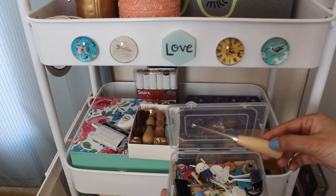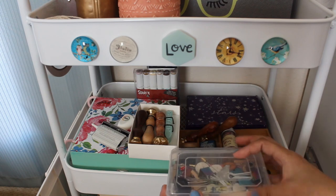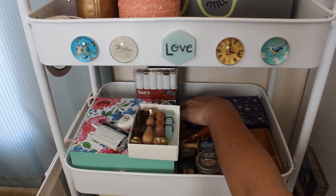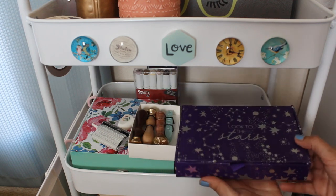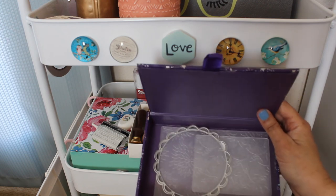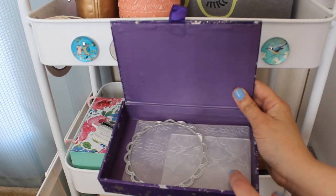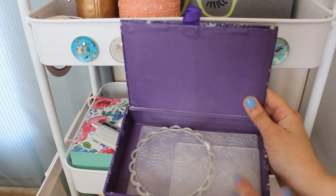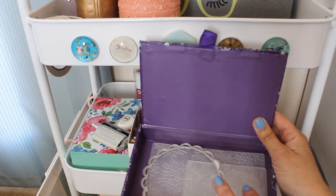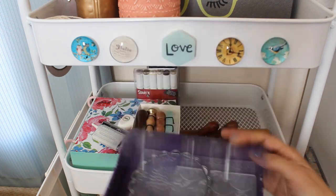We have an owl tool that I use as well. So we have that one. And then this is the box I was telling you about that used to hold my dies. So it has the larger one in there and a couple of these embossing folders that I took out so that I can start using it for springtime projects.